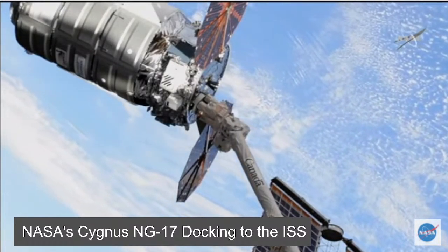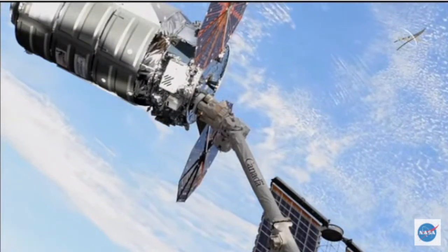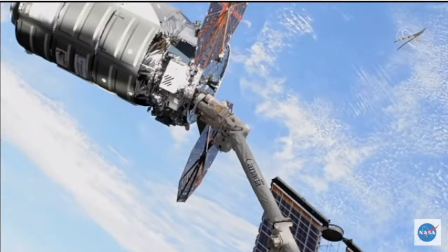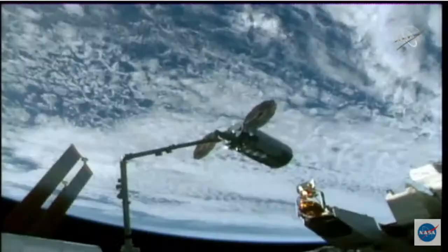To recap this weekend's events, Cygnus kicked off Northrop Grumman's CRS-17 mission atop an Antares rocket that launched from NASA's Wallops Flight Facility at 11:40 a.m. Central Time on Saturday, February 19th.